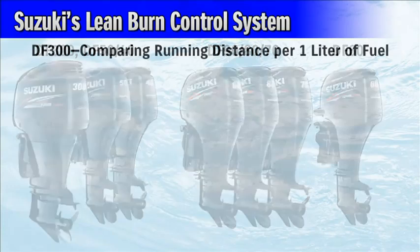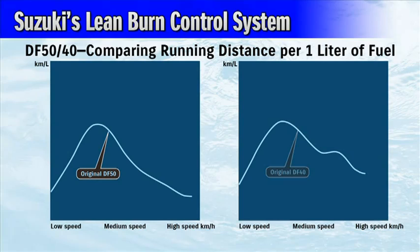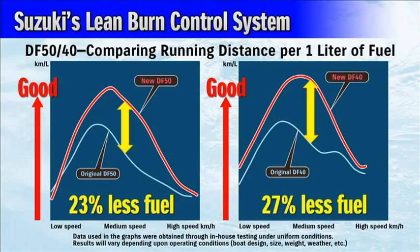In-house testing shows that while cruising, the new DF300 is 14% more economical than its predecessor, without sacrificing any of the original DF300's power. The combination of Suzuki's advanced lean burn control system with precise O2 sensor feedback and the Suzuki precision control system delivers even greater levels of fuel-efficient operation. In-house testing shows that at medium speeds, the new DF50 achieves a 23% improvement in fuel consumption compared to its predecessor.